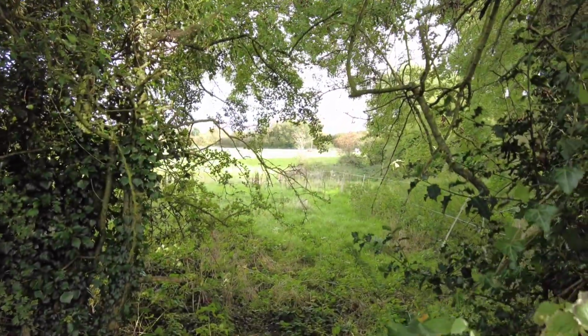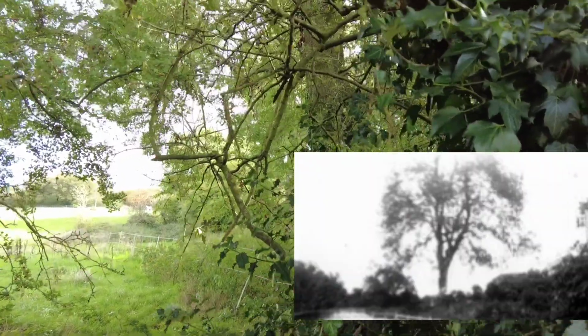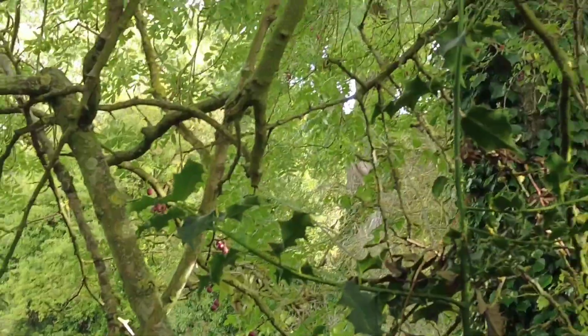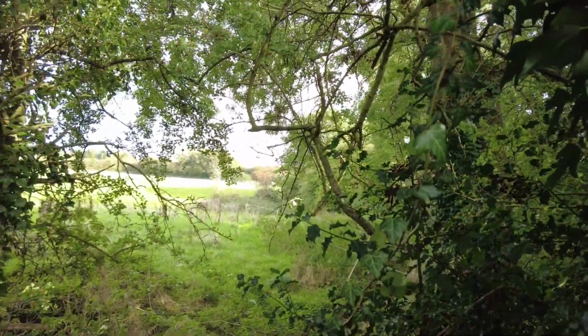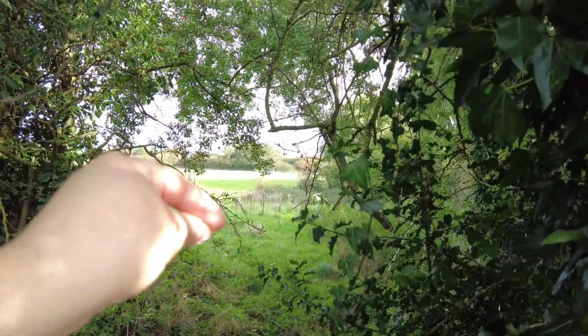Comparing to a very old photo, there was a big tree, which is this one on the corner. I'm not sure if you'll be able to see it, because of the angle I'm viewing from. But there is a tree there, and it's in the old photo, indicating that the Lapal tunnel entrance was right here. So it goes to show there is evidence of where the canal went all the way through. But the Lapal tunnel is really interesting.